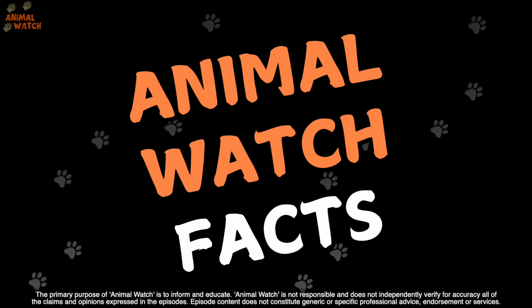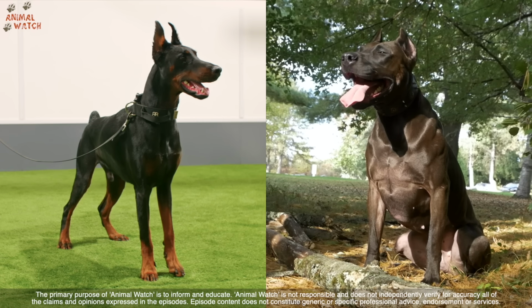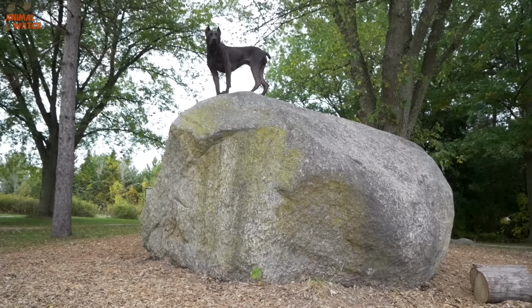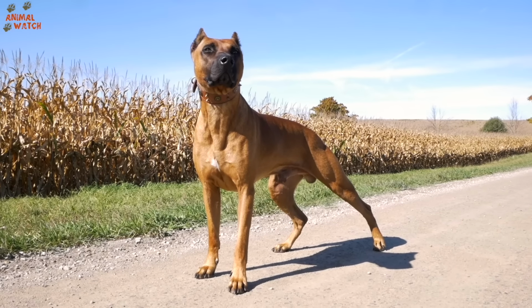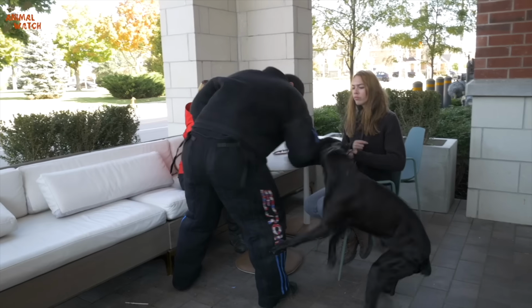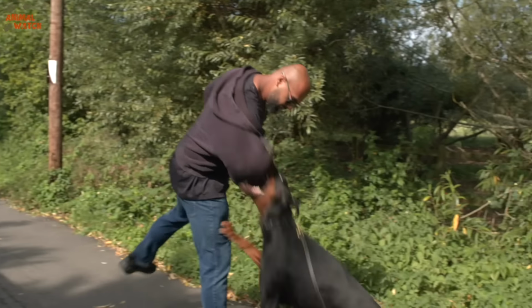Watch facts, and today we are comparing the Borz Hund to the Doberman. Why, you might ask? Well, since the Borz Hund has risen to fame as one of the most exciting new dog breeds to enter the world of security and personal protection, it has been compared countless times to the Doberman, as well as many other established protection dog breeds.